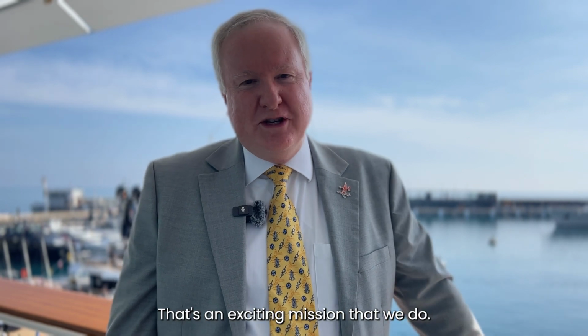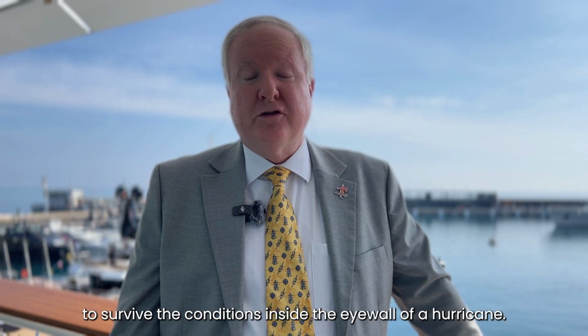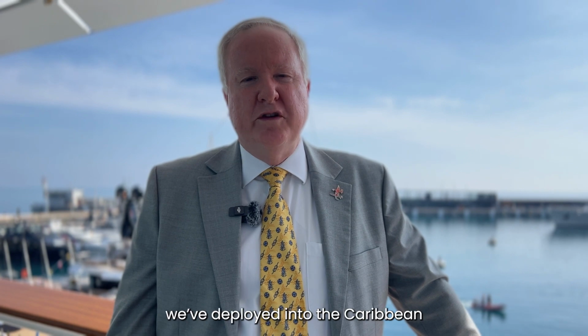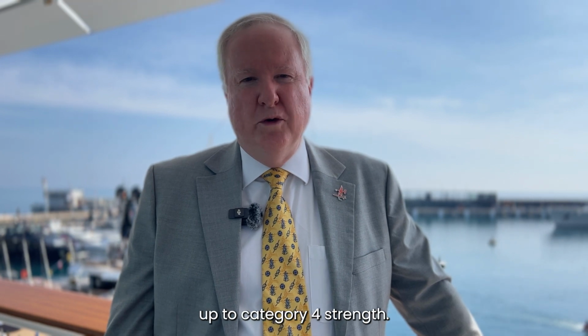That's an exciting mission that we do. We worked with NOAA in the US, the National Oceanic and Atmospheric Administration, to develop a special wing that allows our small Explorer Saildrone to survive the conditions inside the eye wall of a hurricane. And so for the last 3 years, we've deployed into the Caribbean and the Atlantic Ocean and actually penetrated a number of hurricanes up to Category 4 strength.